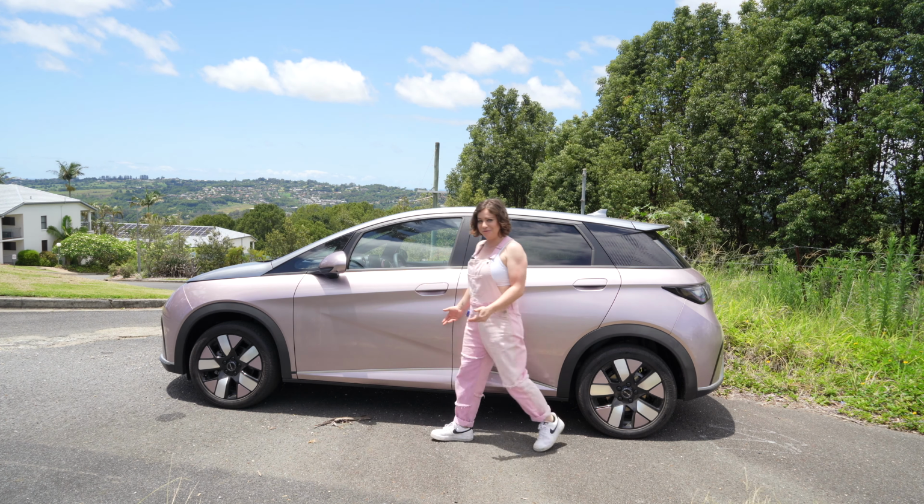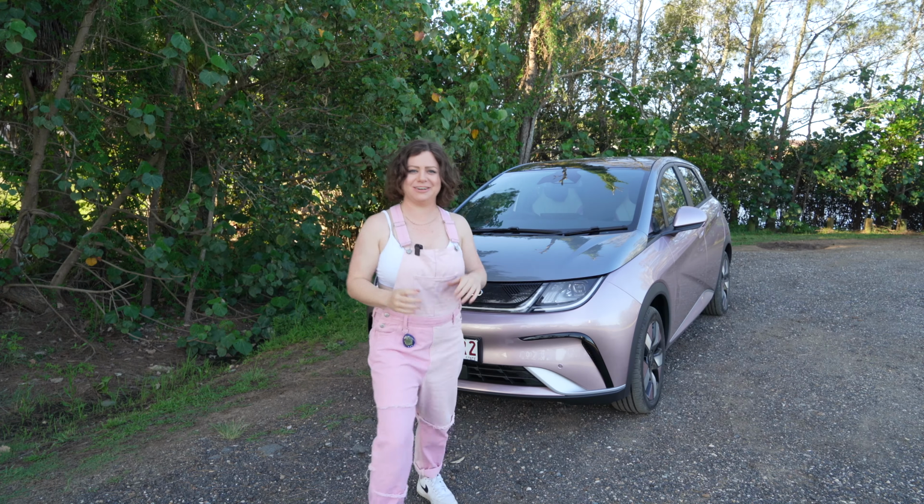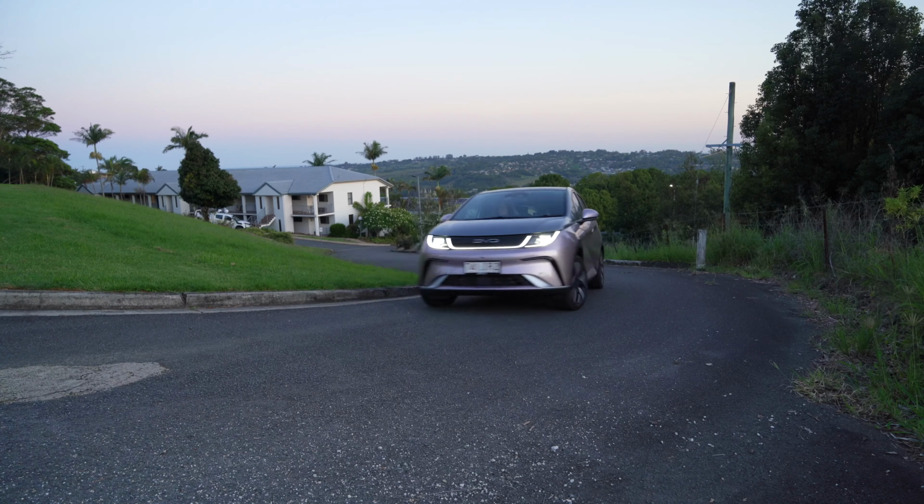But its side profile, I think, oh, this is the BYD Atto. No, it's not. It's the Dolphin, you dumb.